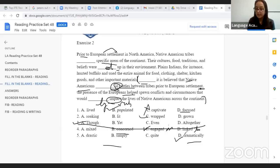The first one is populated, because to put populated we don't need anything like lived in or focused on. Captivate is present tense, which does not match with the context. Second, wrapped up is a collocation, which means they're completely involved in something. That is called wrapped up. Bit unusual here, but that's the only meaning I could find out of wrapped up.